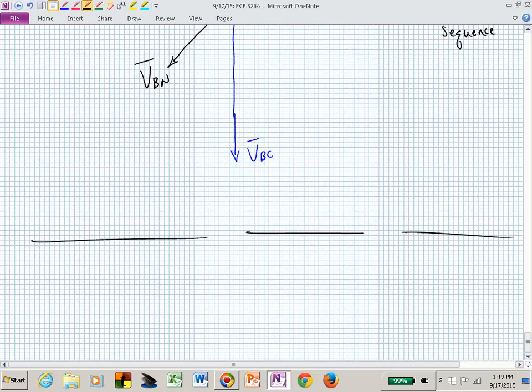So the phase current and the line current, when do they not match? Y or delta? 50-50 chance. So now think of your delta and think of your Y. How do your phase currents in the Y compare to your line currents? They're the same. Ding, ding, ding. So now we need to look at the delta load to compare how the phase currents differ from the line currents in a delta configuration.